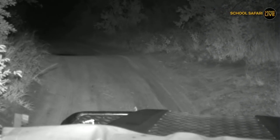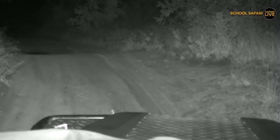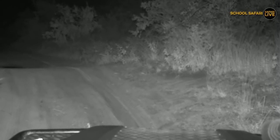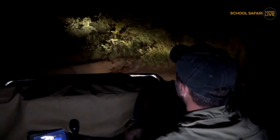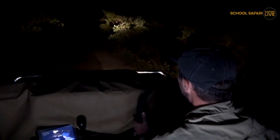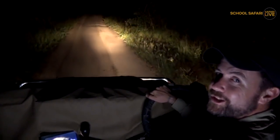How cool was that? I think that was a water thickney. I didn't get a proper look at it. Seb's trying to find the buttons to take off the infrared, but he is floundering in the dark. There we go. And there's me in infrared. I've probably got some really crazy eyes. How marvelous was that? A water or a spotted thickney.